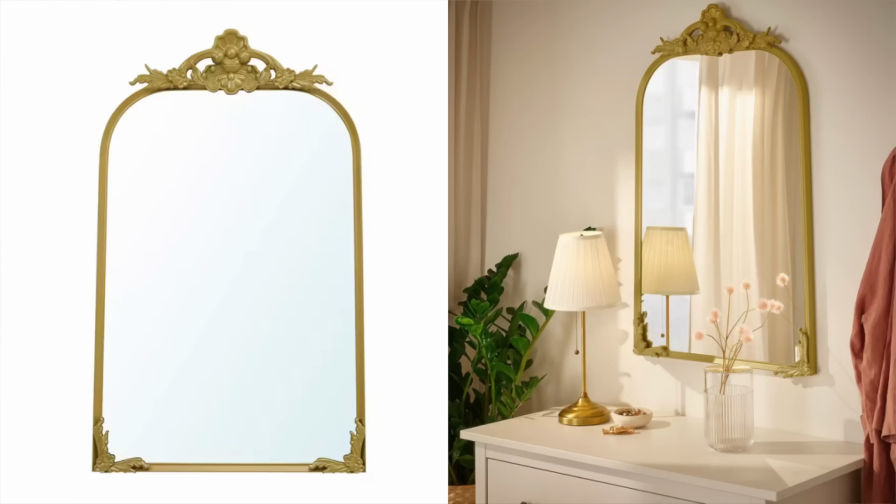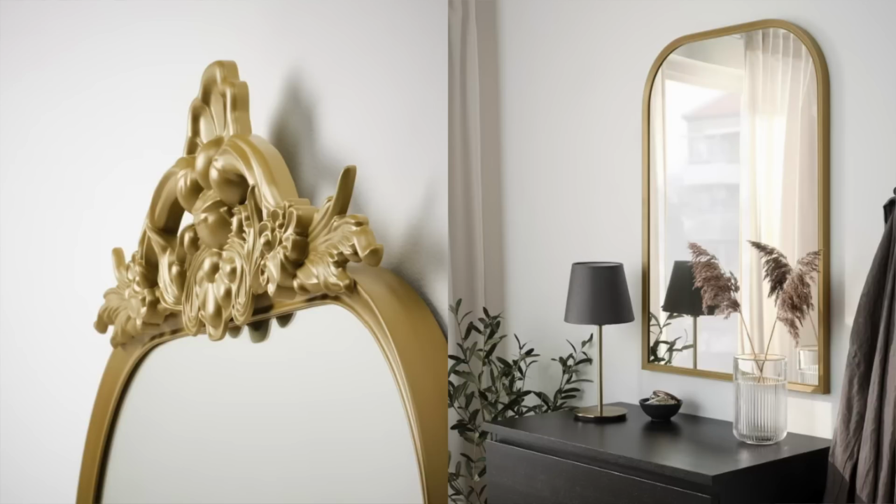All right, next up is this mirror, and of course we all know that this is an Anthropologie dupe. I'm so happy that IKEA finally did one of these, just because I love the Anthropologie one. Obviously, it's going to be much higher quality, but the price point definitely is not for everyone. Those mirrors come in at a lot of money. They are not cheap. And I just think this is a really great option if you're trying to get the look for less and you're on a budget, you don't want to spend all that money.